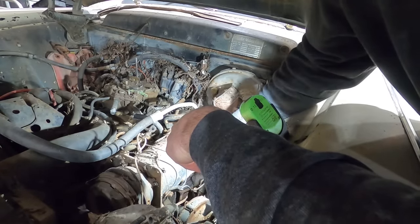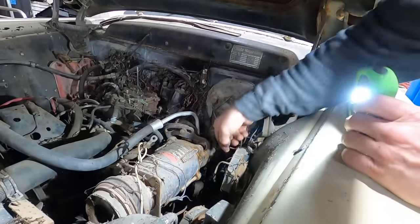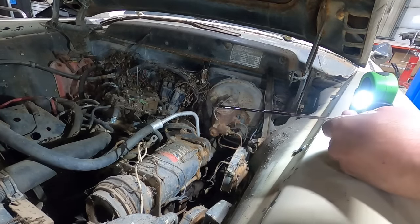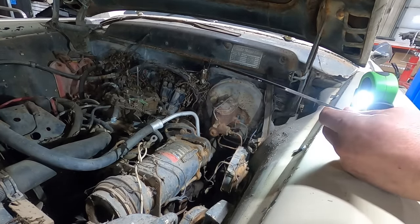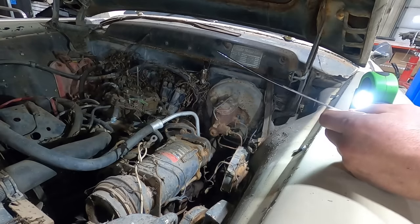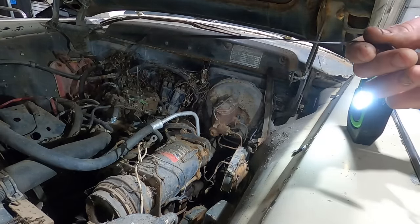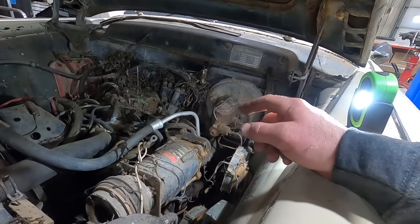Somebody was definitely not thinking with their dipstick. Whew, she's way up the stick. If we get her to fire, we might think about draining that, putting 5 quarts in there and seeing where it's at. This might be too long of a dipstick, but I doubt it. But hey, at least it's got oil in it.